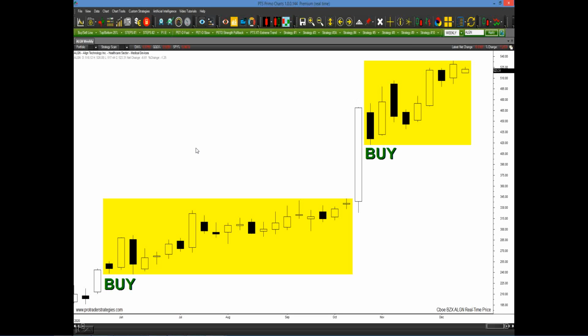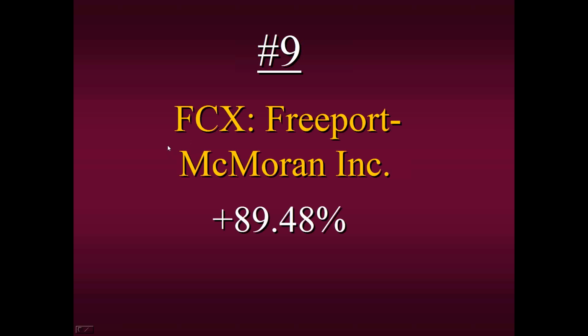You can trade your strategy, whatever strategy you have, and you can apply it. For example, let's look at this next one, which was number 9 on the list. And this is FCX, Freeport-McMoRan Incorporated. I used to trade this on the floor when I was on the trading floor of the stock exchange. This was up a little over 89% on the year in 2020.